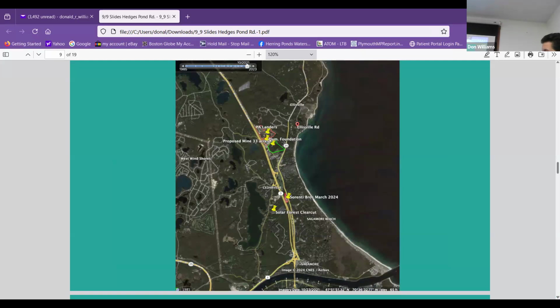So just to point out where some of these are, some of the threats that have happened. We've got Sorrenti here, this is Cedarville, we've got the new one here, we've got Landers here, we've got the Plymouth Foundation here, and here's Ellisville Road, which is considered the northern boundary of Cedarville.